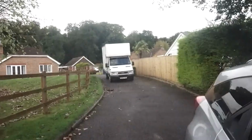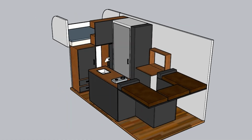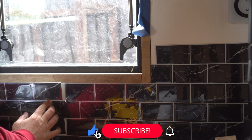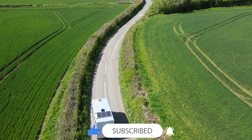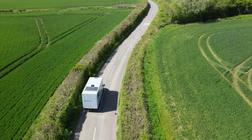Nine and a half months ago, we bought an old moving van that looked like this. We did a few designs in SketchUp, got to work, and today she looks a little bit different. We are finally at the stage in our build where we're just getting the last finishing touches done before we hit the road in a matter of days. We're really excited and we'd love for you to come along for the ride.